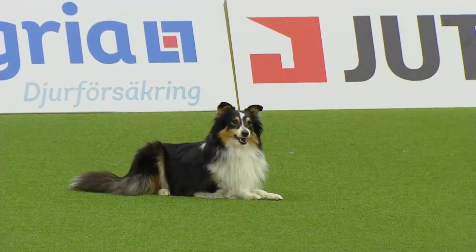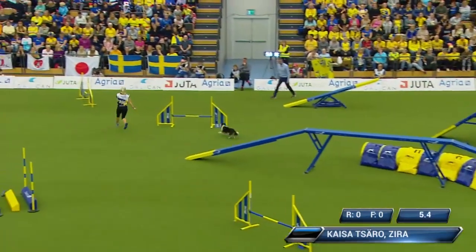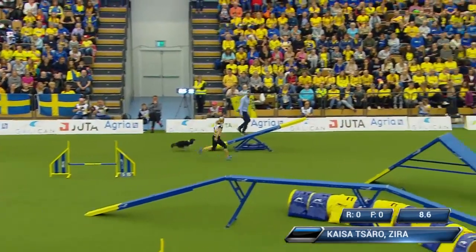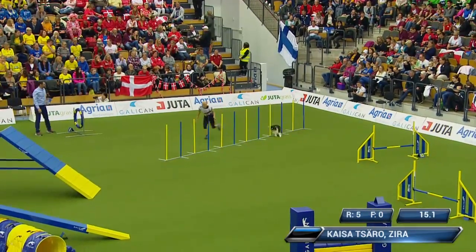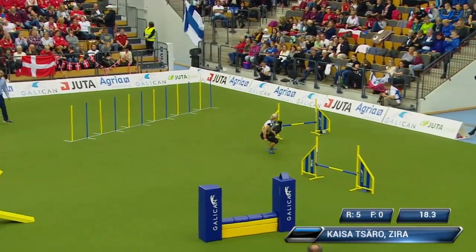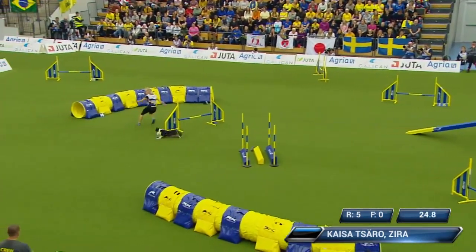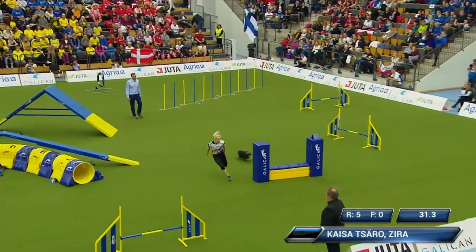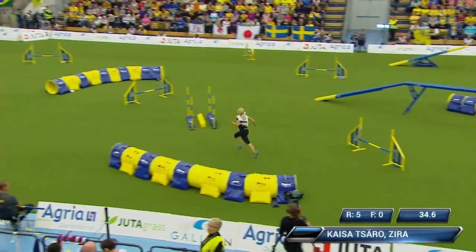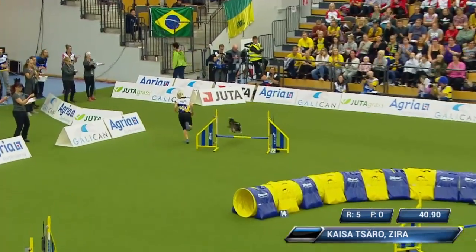Now, Kaisa Tsaru just ran five dogs ago, and here she is again, this time with Zira, as she's called. She's still in the lead, but she has the chance to get another dog into the top. Unfortunately, we have a refusal at the weaves. What an achievement from Kaisa, having two dogs clean from yesterday. Yeah, that is quite impressive. But when you see her run, you can see how she makes that happen, because she is a really elegant and efficient handler, showing some great skills with her dogs as well. A little bit wide in the end there. 40.90 with five faults. Well done.